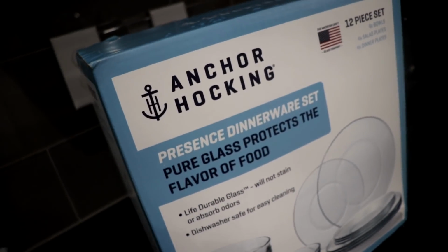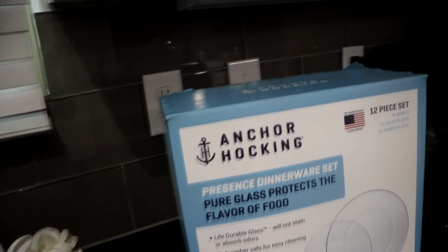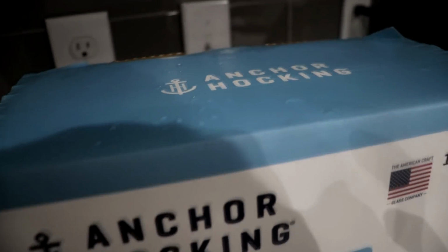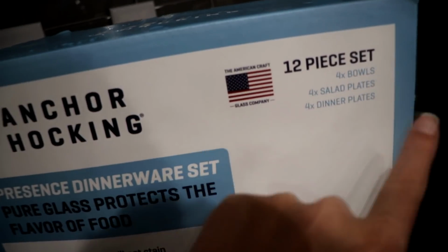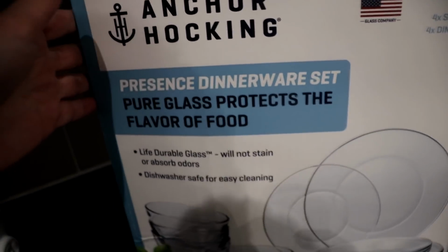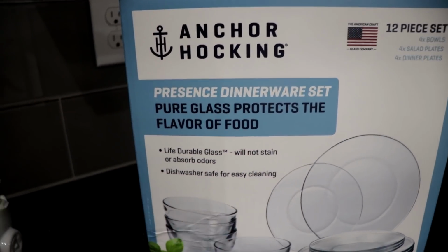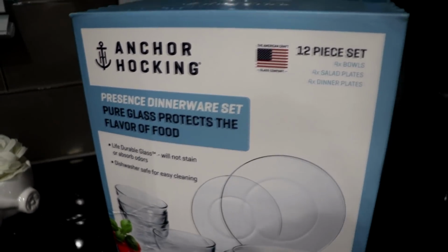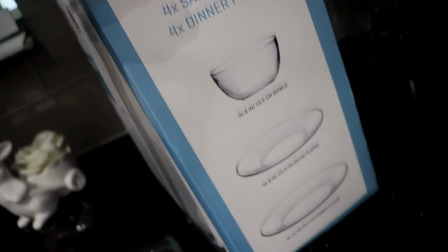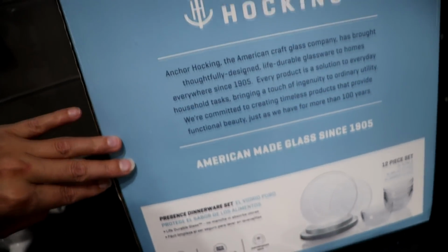We also picked up this new dinnerware set. This is actually from Walmart, and it was only 10 bucks, and it's a 12-piece set. It comes with 4 bowls, 4 salad plates, and 4 dinner plates. These are made of life durable glass. They will not stain or absorb odors, and they're also dishwasher safe, which is perfect for me. So I'm gonna take them out, show you what they look like, and then I'm gonna wash them.